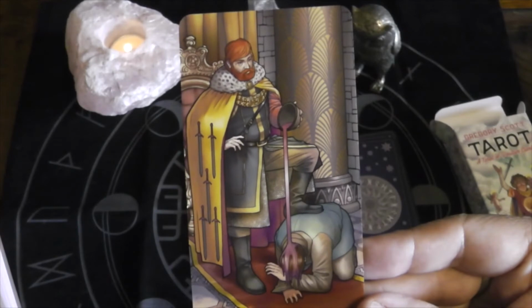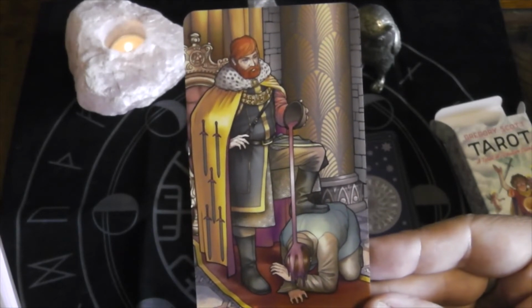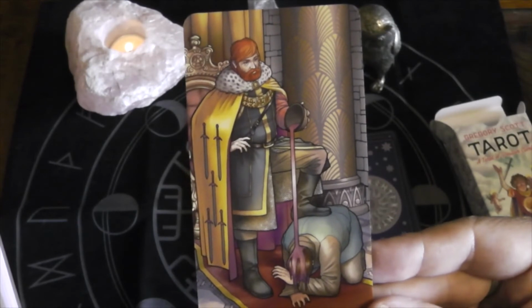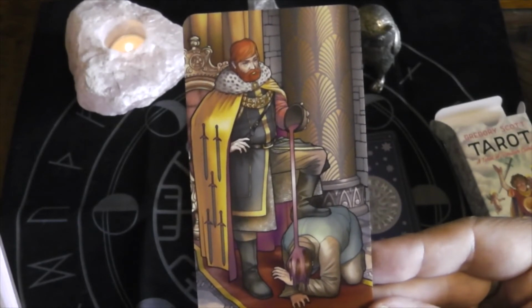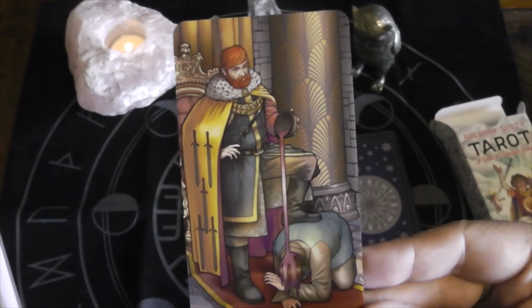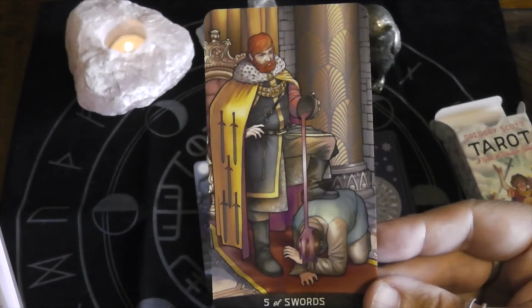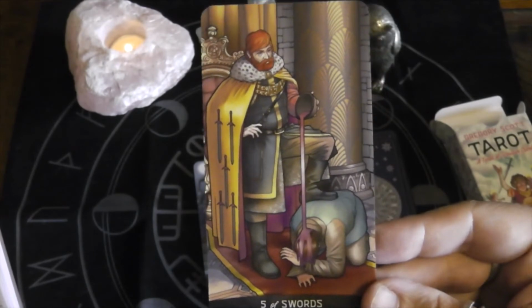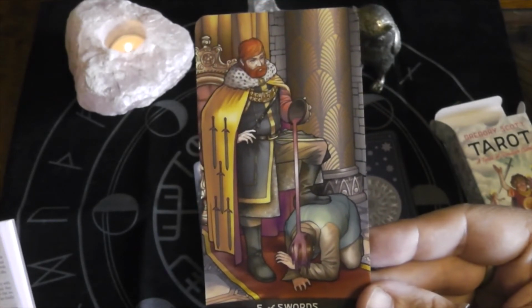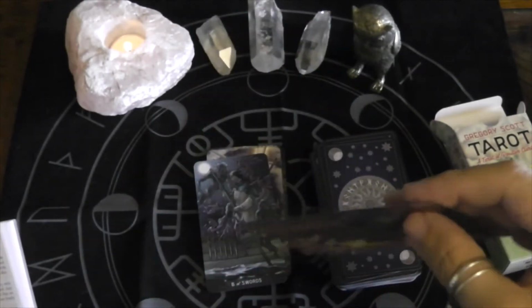Submission. Anxiety brings us to see the world as a place of winners and losers. When we are among the first, we forget how we feel when we lose. And when we lose, we forget that we still have the right to raise our chin. Okay, I guess that kind of does fit the meaning of the Five of Swords, but that is, wow.